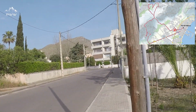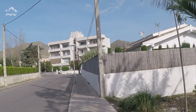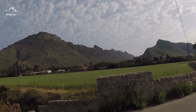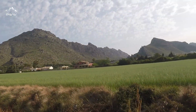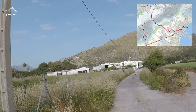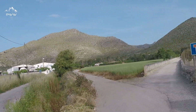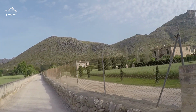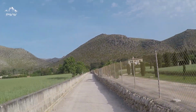So we want to be heading up now. We bear right and we head up into what's known as the Siller. We come up to the boatyard just on our left, the nautical anchor. We've got the path ahead of us here. Got a bit of a fork in the road. We want to take the right hand and head up ahead of us.